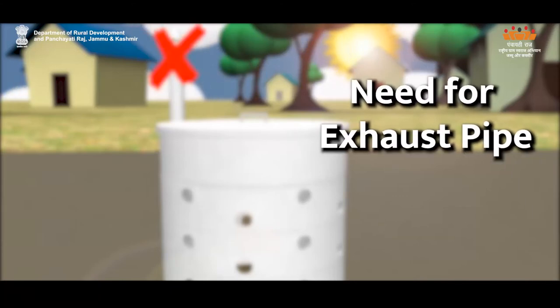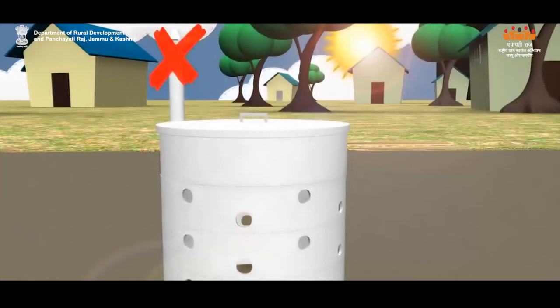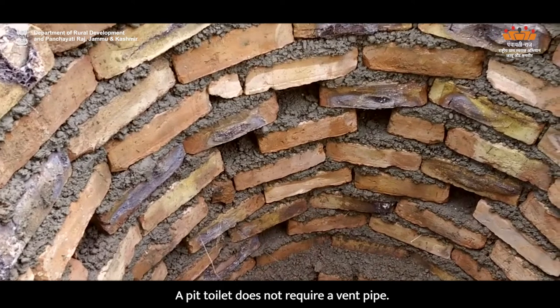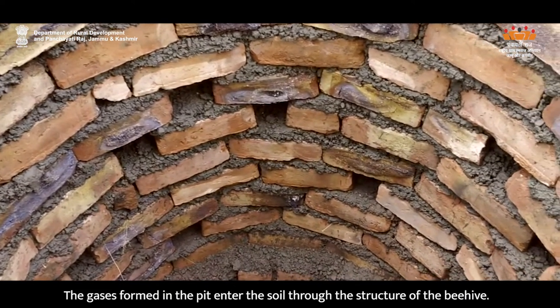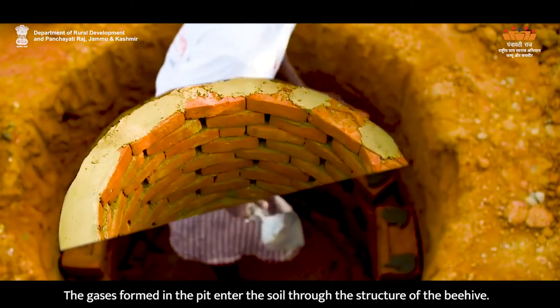Need for exhaust pipe. A pit toilet does not require a vent pipe. The gases formed in the pit enter the soil through the structure of the beehive.